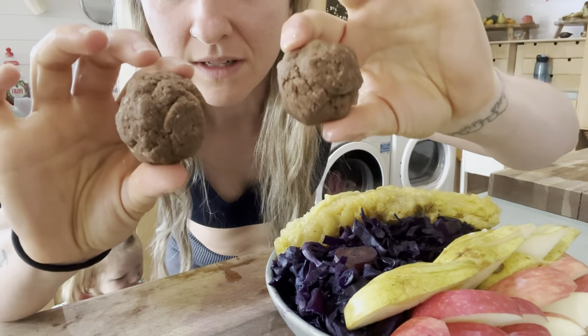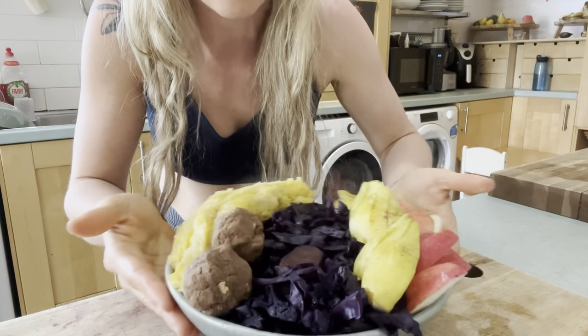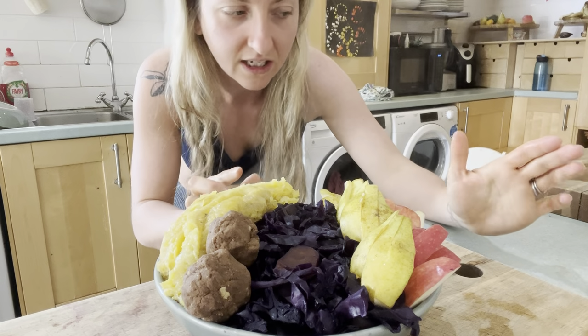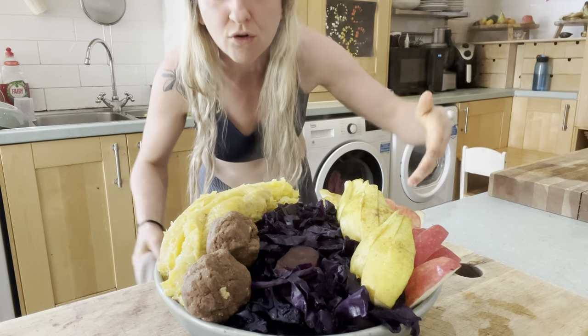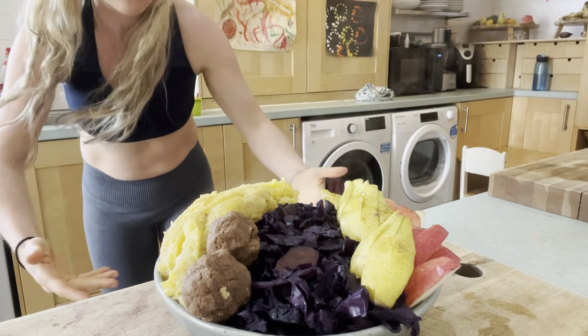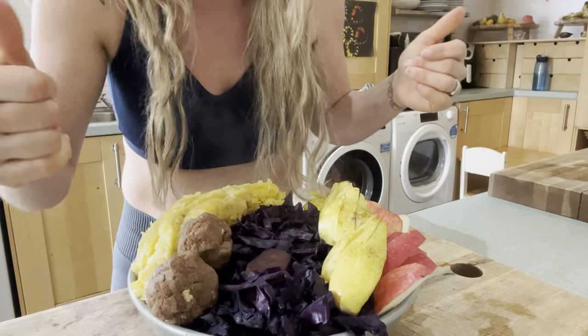And for a beanie element, I'm just adding 2 of my little chickpea balls. I'm just stuffing them in there. Oh my God, look at this feast, guys. This actually looks ridiculous. So darn delicious. So low calorie density. Satisfying. You've got your starch, you've got your beans, got your veggies, got your fruit. It basically encompasses everything that you could ever dream of in a meal. And this is how you can do it. Super simple. Didn't take long to put together.